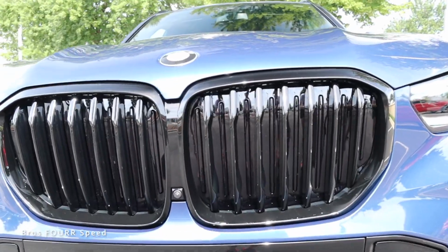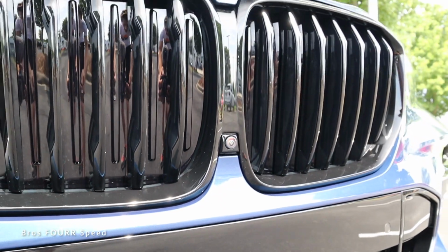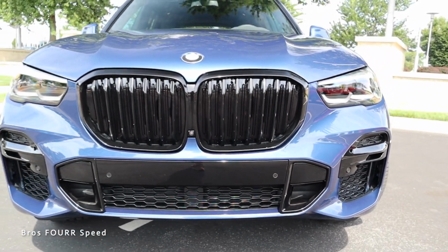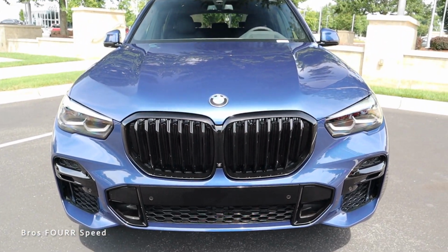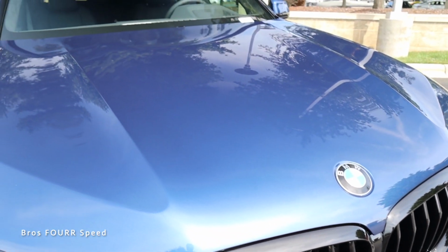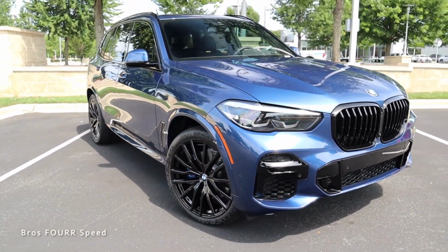We get the massive kidney-shaped grills up top, all finished off in gloss black. You can also see the active shutters. It gets a front view camera, and then the entire surround is also gloss black. You can see all these sharp lines coming together, and I like how the hood has more sharp lines. The BMW logo is right in the center, and the lines go all the way towards the windshield. Really is a sporty looking SUV from the front.